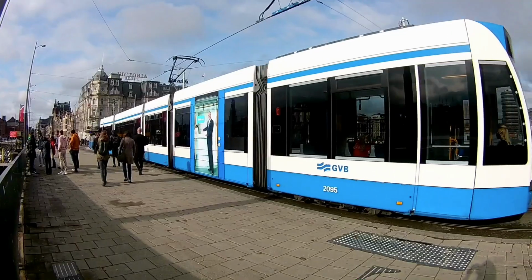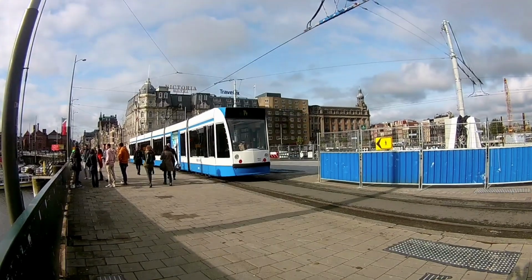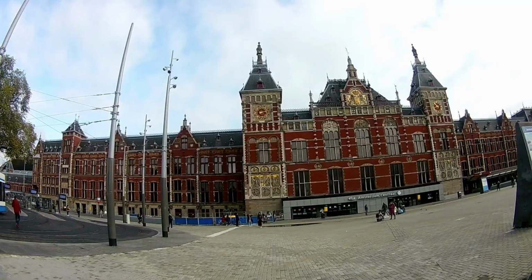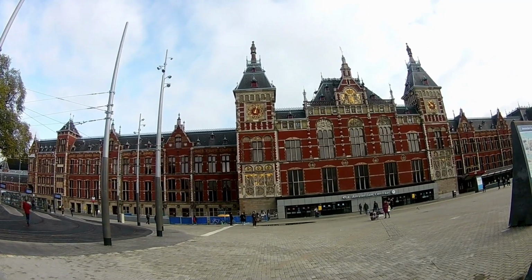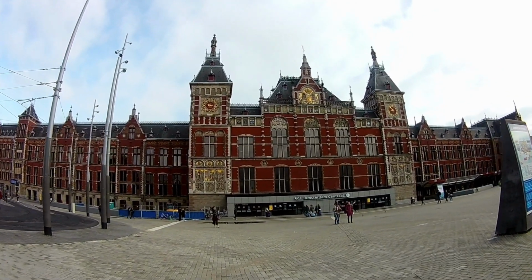Welcome to Amsterdam Centraal Station. So this is the tram and one of the public transport of Amsterdam Centraal. And yes guys, this is the Central Station, or what's it called, Amsterdam Centraal Station.